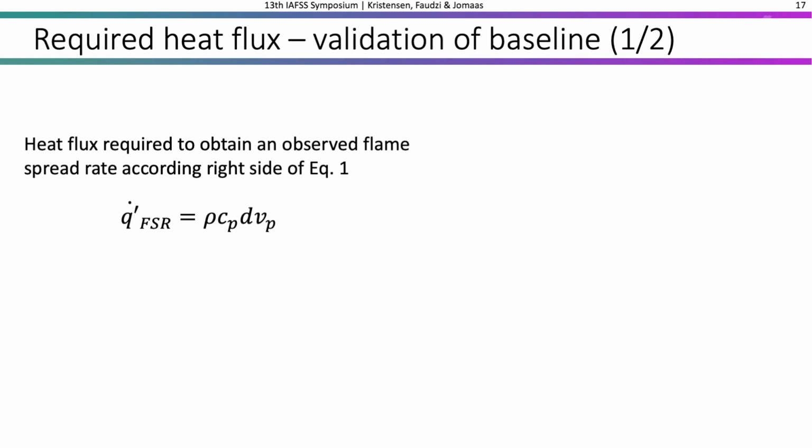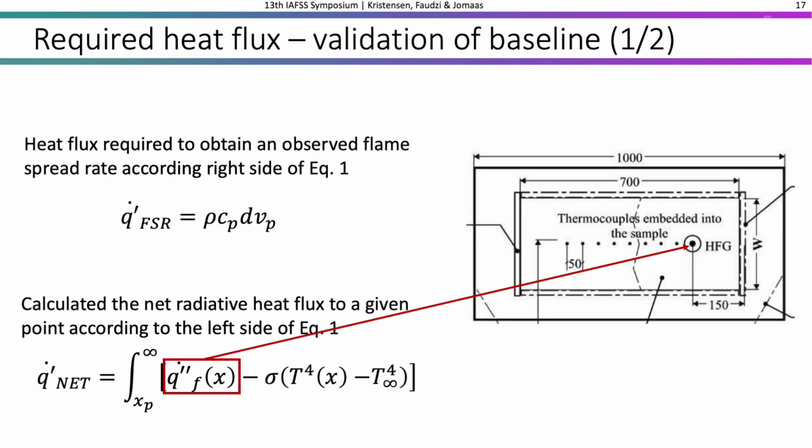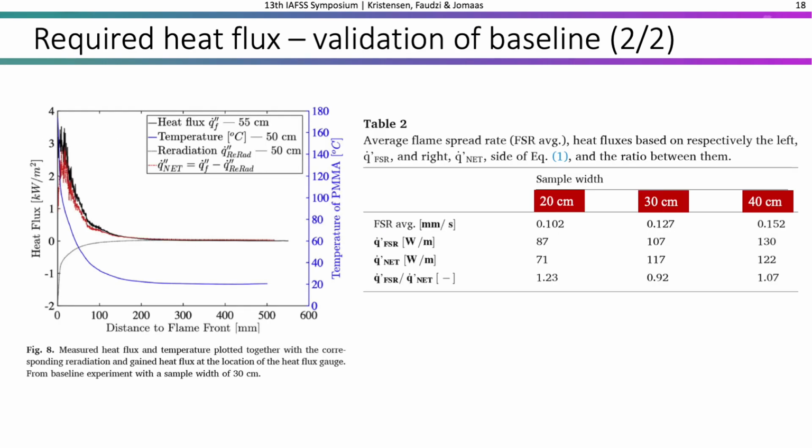Knowing the location of the flame front for all the experiments also made it possible to calculate the heat flux required to obtain an observed flame spread rate according to the right side of equation 1. And it made it possible to calculate the net heat flux towards a given point according to the left side of equation 1. We used the measured heat flux at the location of the heat flux gates and the temperature of the closest thermocouple to calculate the net heat flux. We compared that to the heat required to obtain the flame spread rate in between the heat flux gates and the thermocouple. To validate the experimental setup, the heat flux required to obtain the average flame spread rate for the baseline experiments are compared to the calculated net heat flux.